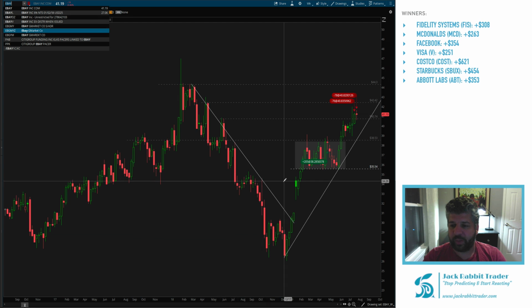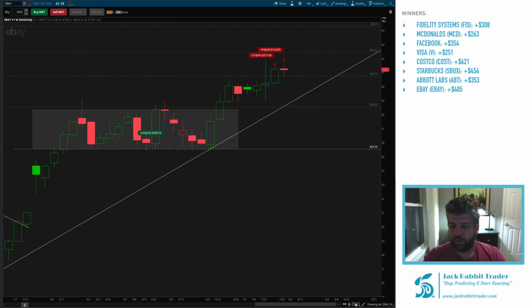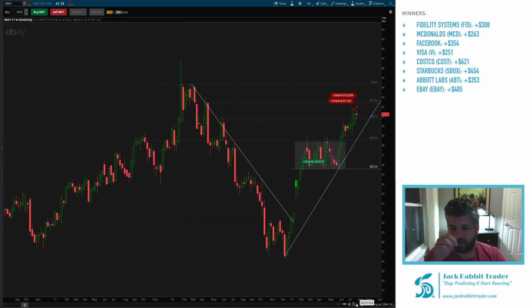Okay, eBay. So eBay was a bit of a trend reversal, so you could see it was pulling back, then started moving higher. All right, ultimately got up to this 38 level, 38.50, and started chopping around between 38.50 and 35.